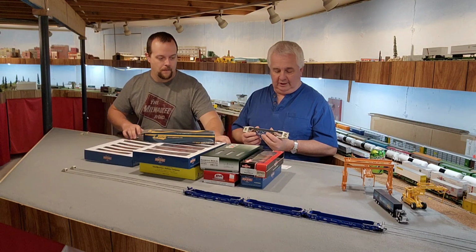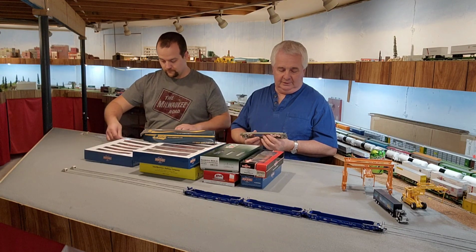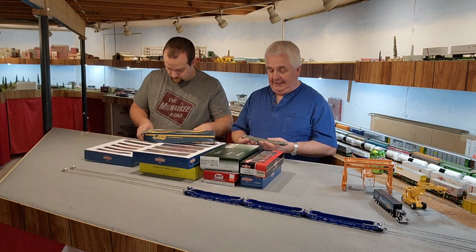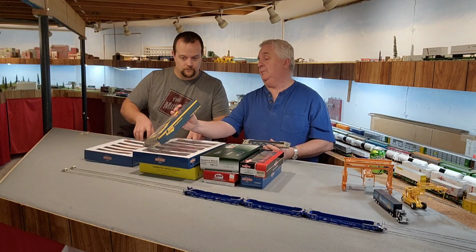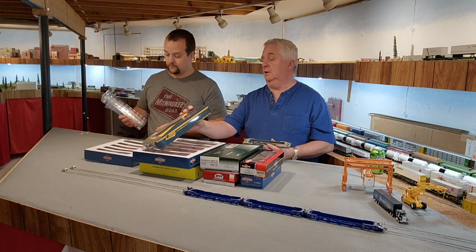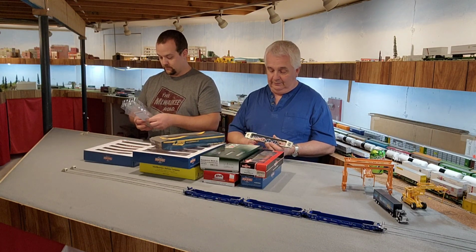Looking at this one right here, it is a metal body. It's got steel wheels. The details are absolutely top shelf. And I was looking at the box, and I don't know, when was that purchased? Oh, I just got that late last year. So at the time, it was a $35 bill for it.